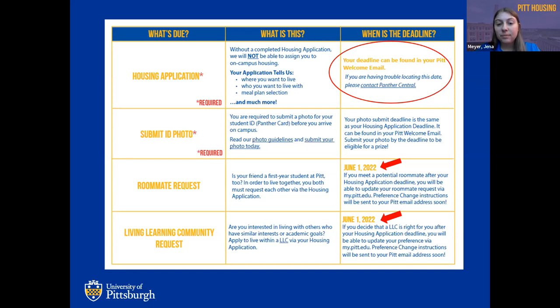Two other deadlines that we did add to this form were the roommate request and the living learning community request. So both of these are due by June 1st. So this is for everyone. No matter if your housing application is due May 1st, you can update your application as many times as you want after that point.